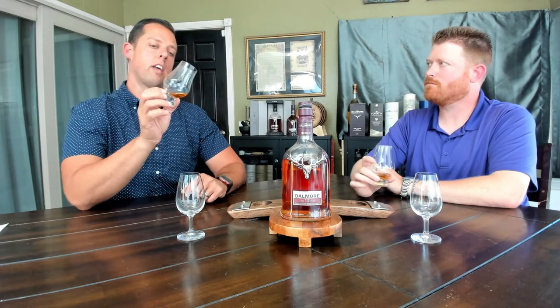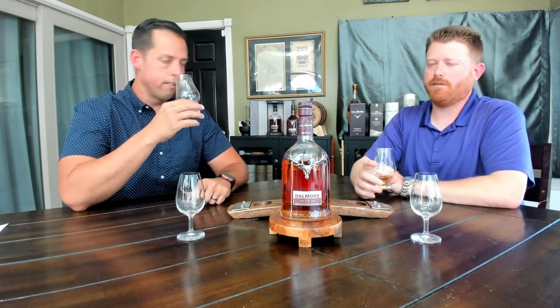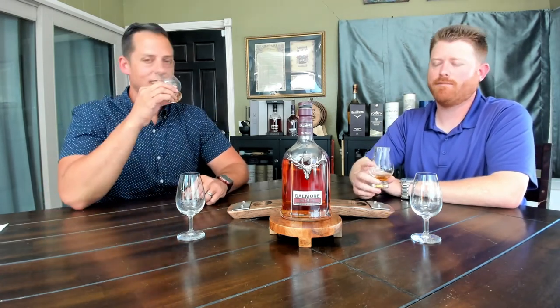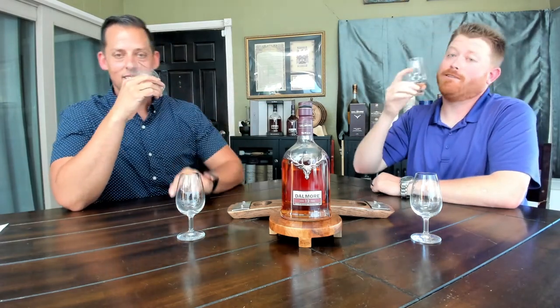There's a little bit of caramel in here too, and you're going to get that from the American bourbon. Yeah, I mean, 9 years in that ex-bourbon, there's no way. You can't avoid it. It's delicious. So much, yeah, it's great. It's delicious. For the bourbon junkies, this guy over here.